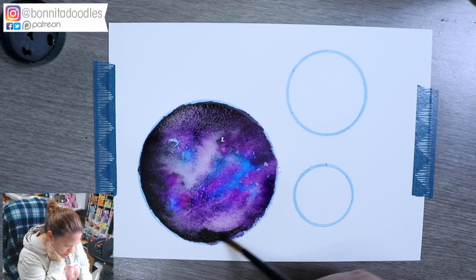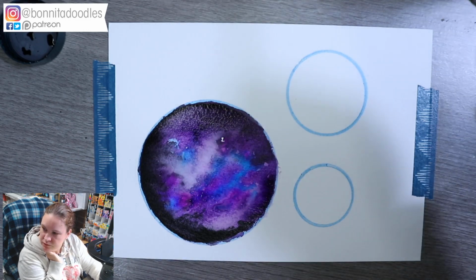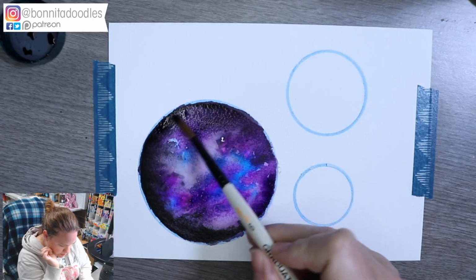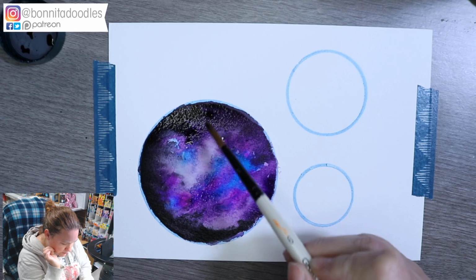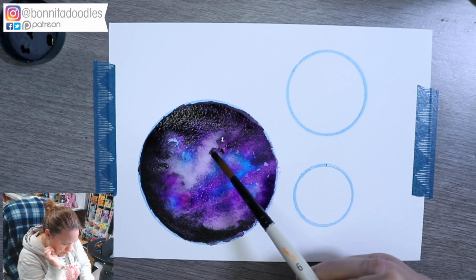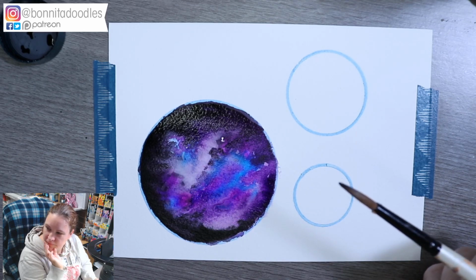Okay, so I'm just going to add a bit more black. Oh, come on, cold. Don't you start. And then we're going to get some more over here. And the hairdryer is going to have to come out again in a minute. So just to warn you, ready to turn your speakers down. There we go.